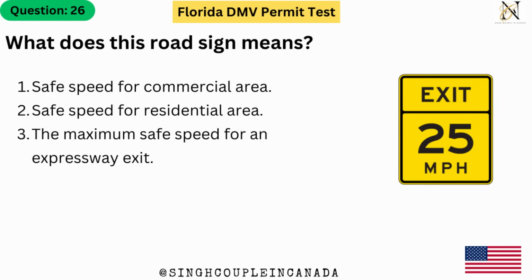What does this road sign mean? 1. Safe speed for commercial area. 2. Safe speed for residential area. 3. The maximum safe speed for an expressway exit.